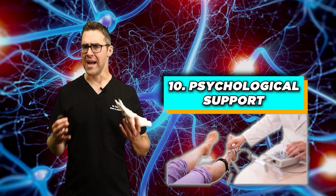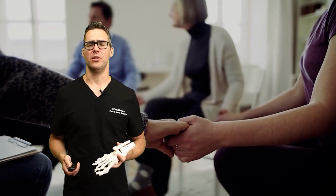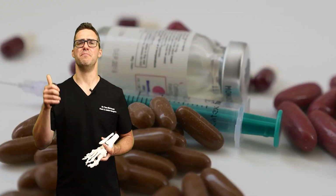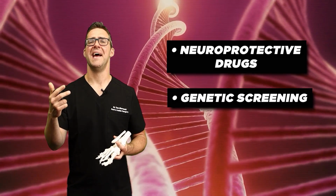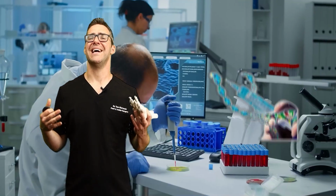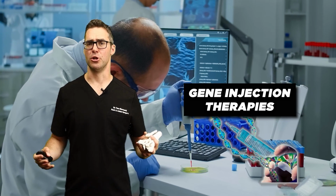And number 10, having a nerve condition is depressing. You may need psychological support, friends and family to keep you going, but these things can work really well. There is a lot of hope. You have to hold on as much as possible. There's better neuroprotective drugs coming out. There's better genetic screening. There's stem cell therapies being worked on. And there's actual gene injection therapies that potentially could cure Charcot Marie Tooth.